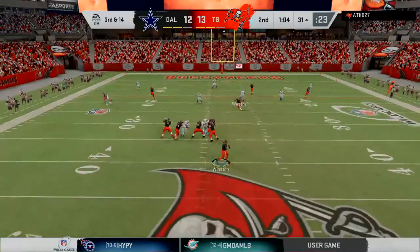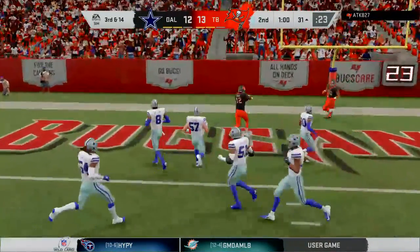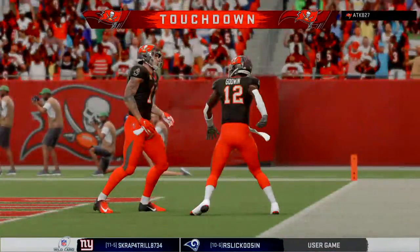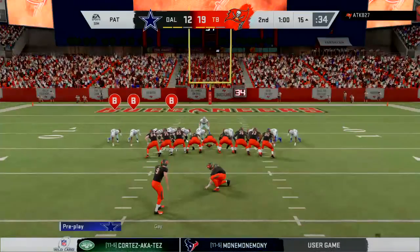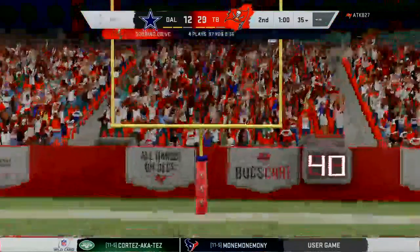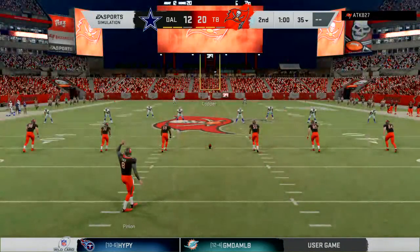Winston from the gun on third down. That's going to be caught. And he's into the end zone. Touchdown, Buccaneers. 3 touchdown passes now in the ball game for Jameis Winston as the Buccaneers tack on to their lead. Extra point by Gay is up and good, and the lead is up to 8.